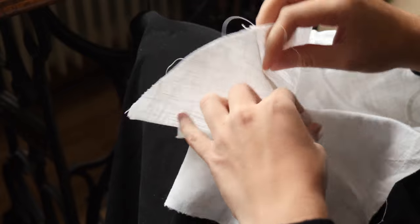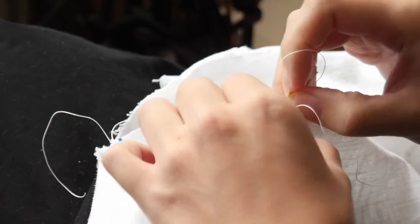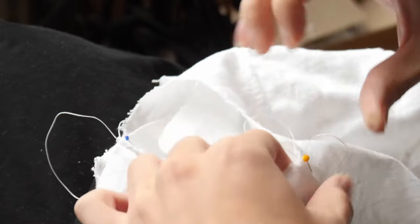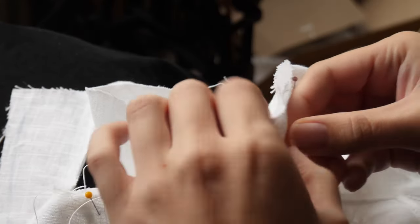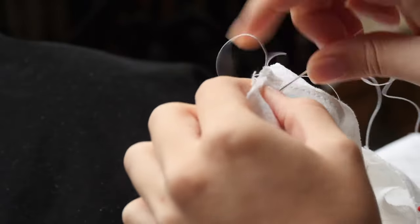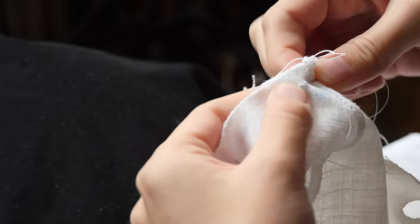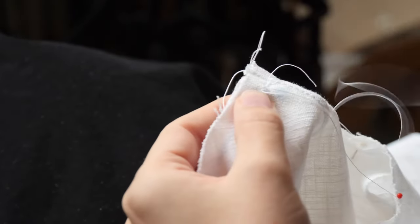Once this was done, I proceeded by pinning a cup into the hole, ensuring that my notches aligned and the cups were on their corresponding sides, as the outer cup is slightly different in shape from the inner one. I used a backstitch to sew the cups to the bodice and tried to align the marked lines as best as possible.